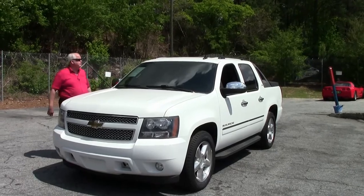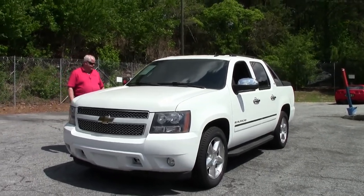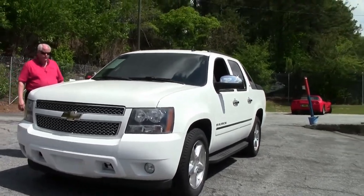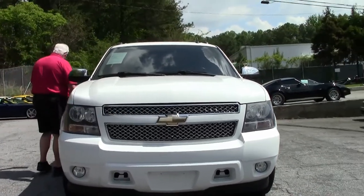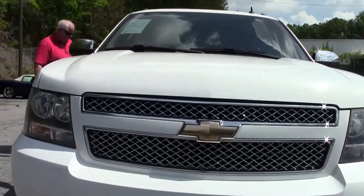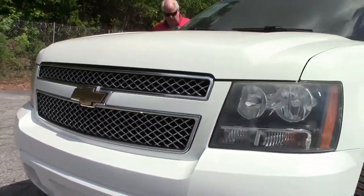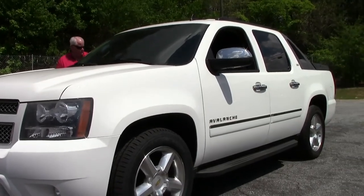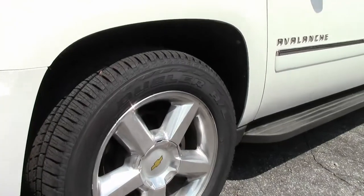Today I'm going to present to you this 2010 Chevrolet Avalanche LTZ. Just an absolute great looking truck, folks. This truck has got a black interior. They call it the Summit White exterior. It's a 5.3 liter V8. It's flex fuel. It's got automatic overdrive transmission to it. It is extremely nice inside and out.